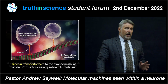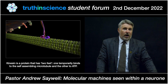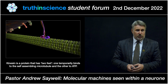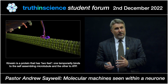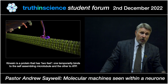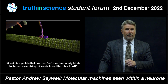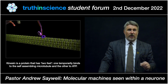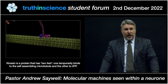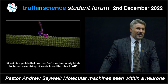And so here is an animation that comes from the Discovery Institute of a kinesin, which is a protein that has 2 globular heads, or 2 feet, on one end. One of them temporarily binds to the microtubule, and the other binds to ATP. And so here you can see it walking along. This is actually what happens. 8 nanometers every step, 130 steps every second.